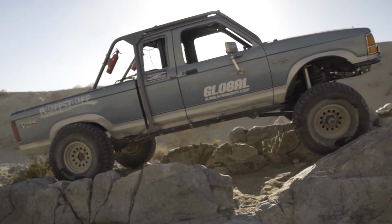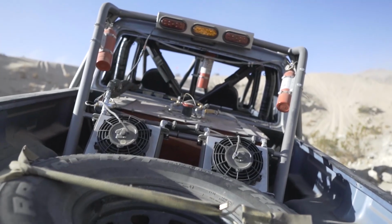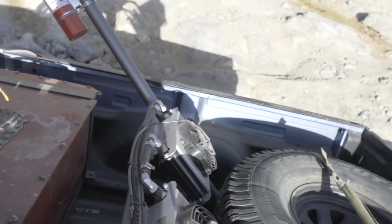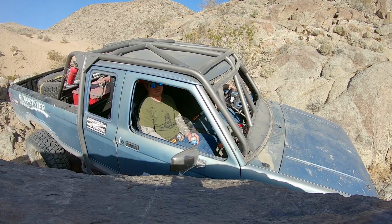All the cage stuff is my own design. I just kind of drew some things up on a piece of paper and decided, well, that looks like it'll work. Let's start building it. It's all 2-inch DOM, 120 wall tubing. We got all the gussets required for the class. We decided to go outside of the truck so that we can get helmet clearance.